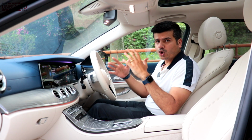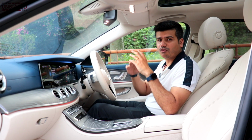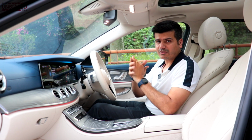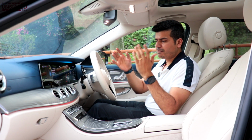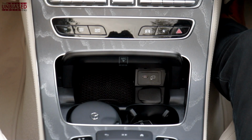Now we'll definitely talk about all the detail of the interior and exterior when we do the full review next month. But as this is a quick look of the car and the first drive of the car, I'm just gonna brush through things that you already know about Mercedes-Benz and the MBUX system. The usual USB Type-C charging ports, wireless charging on the front and the back.